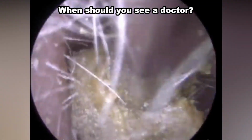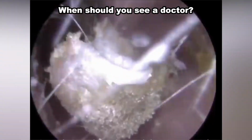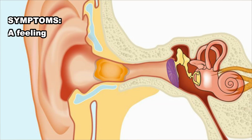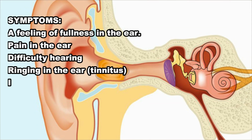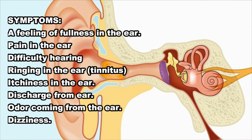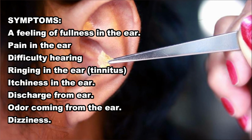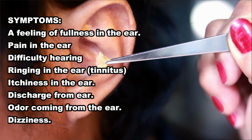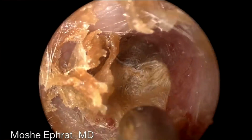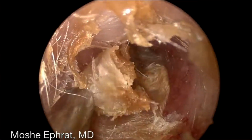So, when should you see a doctor? According to WebMD, see your doctor if you think you have any symptoms of earwax impaction. These symptoms may include a feeling of fullness in the ear, pain in the ear, difficulty hearing, tinnitus, a feeling of itchiness in the ear, discharge, odor, or dizziness. Other conditions may cause these symptoms, and it is important to be sure earwax is the culprit before trying any home remedies.